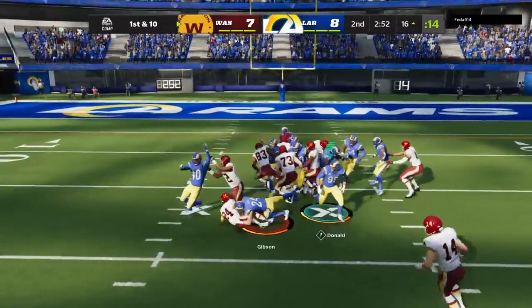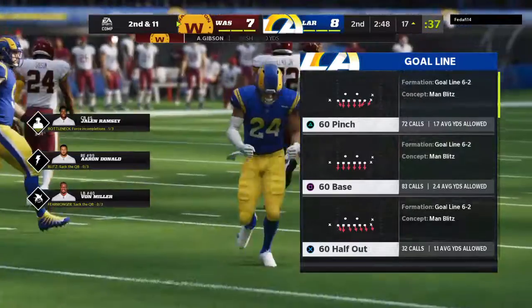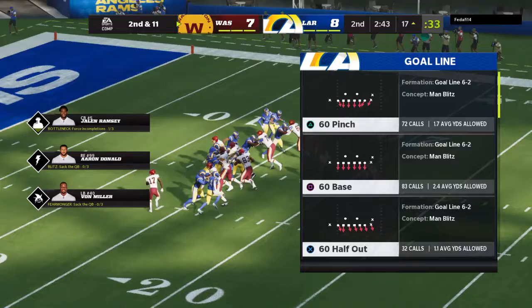On 1st and 10, it's Gibson. And this play gets blown up. They'll lose yardage. Back at the 17. Officially, it's a 1-yard loss. That's going to bring up 2nd and 11.